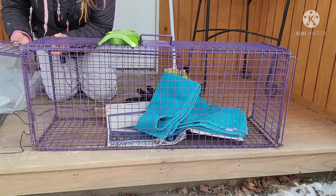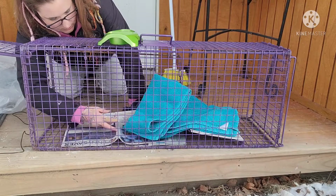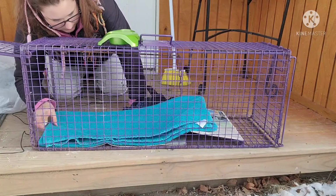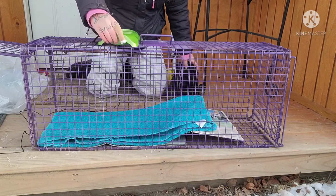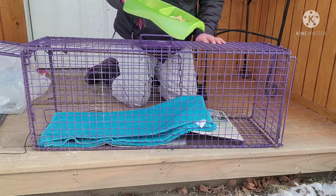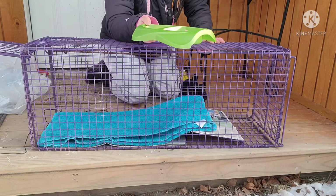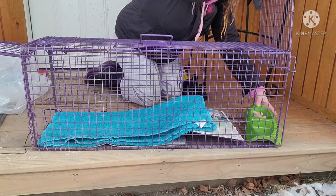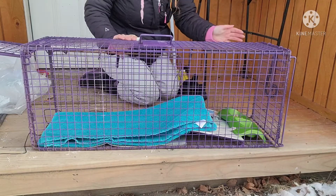The trip plate will raise up in there, and then this door stays open. Pull this down. Pull our towel down. Set it up all nice. So this door is going to stay open. And I'm going to take my food dish. I always use wet food because it smells strong and it's very enticing. Pop it in there. Make sure all of our little doors are locked.